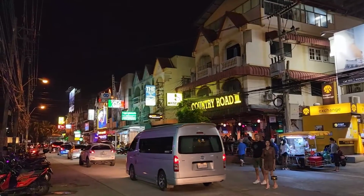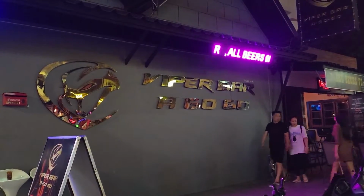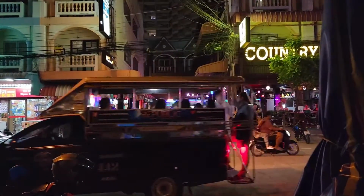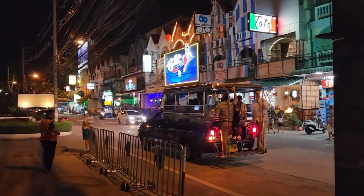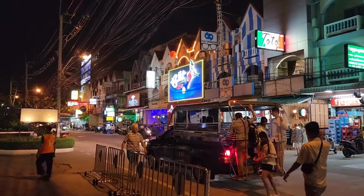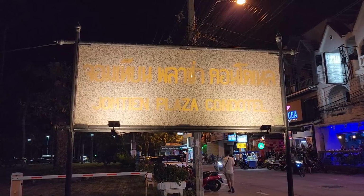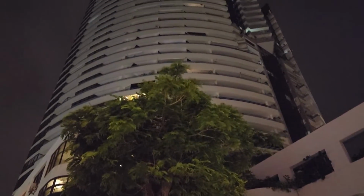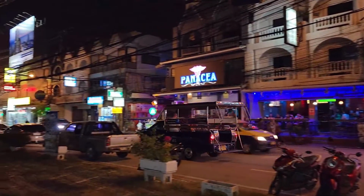And then down the way, I see the Toto. And here's the Viper A Go-Go just across the street. I take it back. I was thinking in the back there of JB Pool House. I think they have 4 or 6 tables. And up the way, the Bullet next to Panacea Club. Want to be right across the street from the action, the Jomtien Plaza Condo Tel. Very nice building. I think I forgot the Escobar Bar and Restaurant.